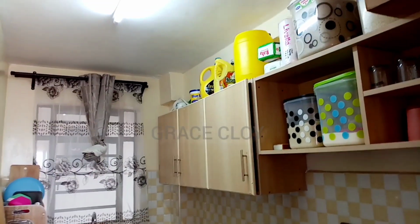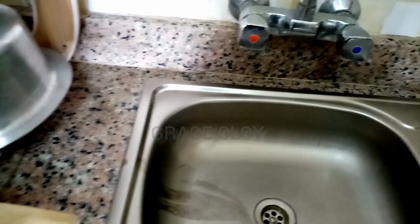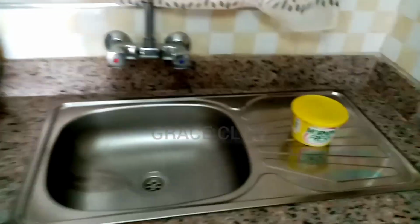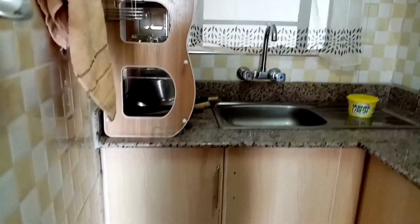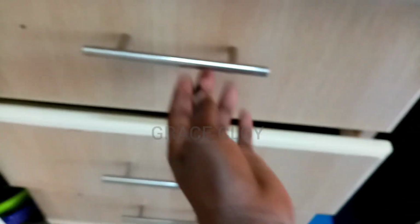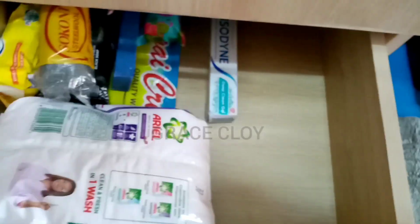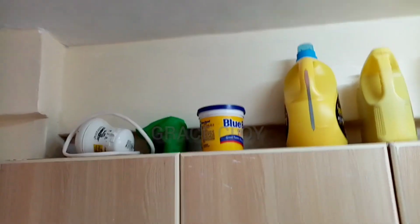The kitchen is an L-shaped kitchen with basic kitchen necessities. It has a single sink with hot and cold water taps, and just above the sink is the window. Adjacent to the sink is the kitchen slab or kitchen working area with storage cabinets underneath. And above the kitchen working area are more storage cabinets.